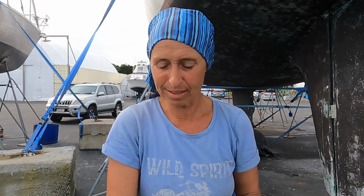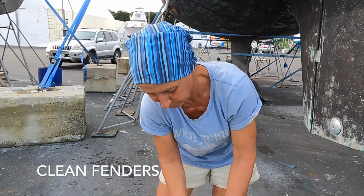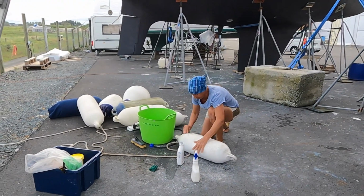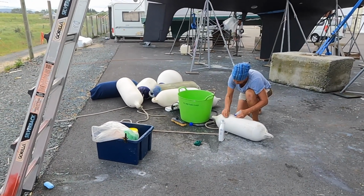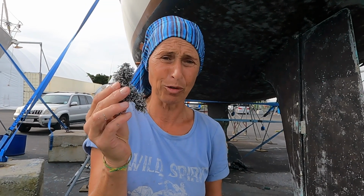But in between that I have cleaned all the fenders, because the fenders get gunk caught on them. I think what happens when the fenders get older, they lose their protective coating, and so all sorts of dirt and grime sticks to it. And I've been using, bizarrely, metal polish seems to get it off the most, with the degreaser, and also bleach, and anything really that will clean them.